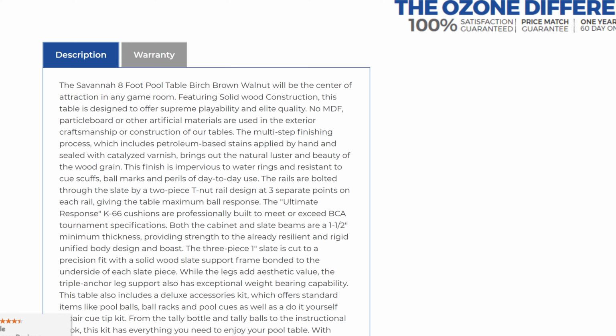of day-to-day use. The rails are bolted through the slate by a two-piece T-nut rail design at 3 separate points on each rail, giving the table maximum ball response. The ultimate response K66 cushions are professionally built to meet or exceed BCA tournament specifications. Both the cabinet and slate beams are a 1.5-inch minimum thickness, providing strength to the already resilient and rigid unified body design, and boasts 3-piece 1-inch thick slate that is cut to precision fit with a solid wood slate support frame bonded to the underside of each slate piece. While the legs add aesthetic value, the triple anchor leg support also has exceptional weight-bearing capability.